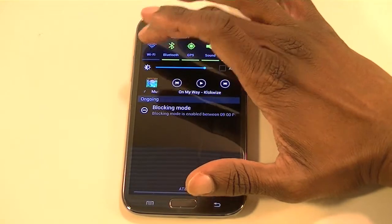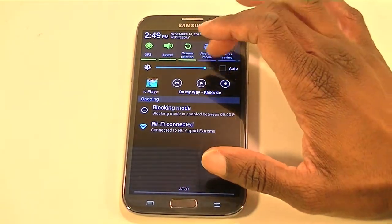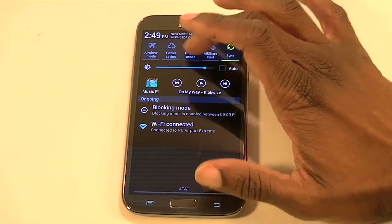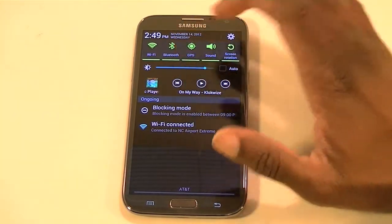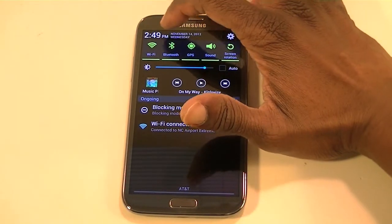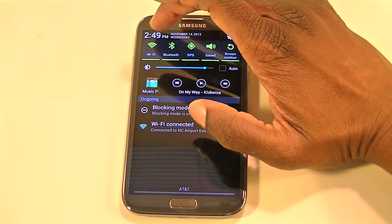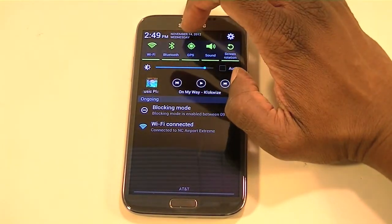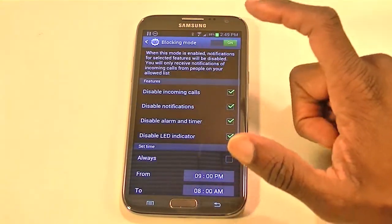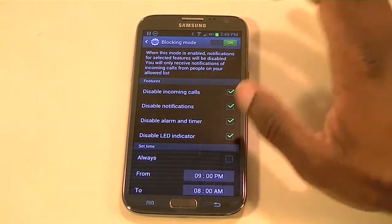I like that, where I can turn on my Wi-Fi, GPS, Bluetooth, screen rotation, airplane mode, power saving, driving mode, all share, which I don't use, sync. You can do all this. Undoubtedly, you've seen that in other versions of TouchWiz. Also, it integrates Jelly Bean with the Roboto font and the date in the drop down. Here's blocking mode, where you can basically set a time where you don't want to get notifications or calls, which I think is pretty neat.